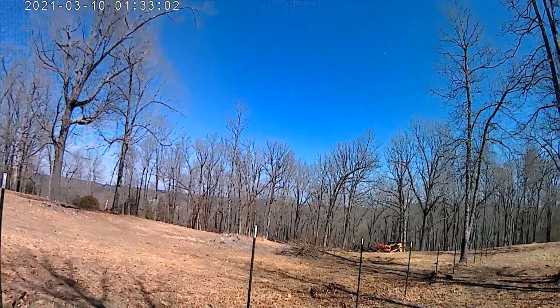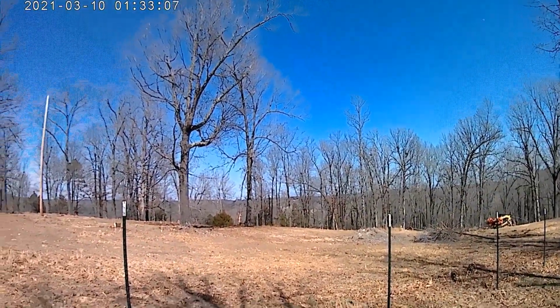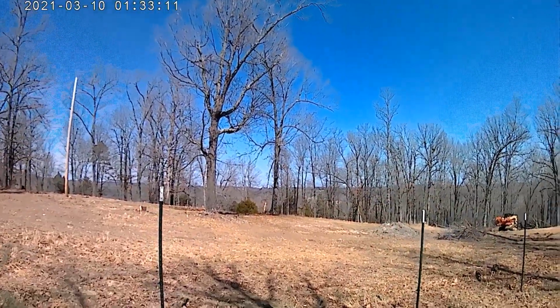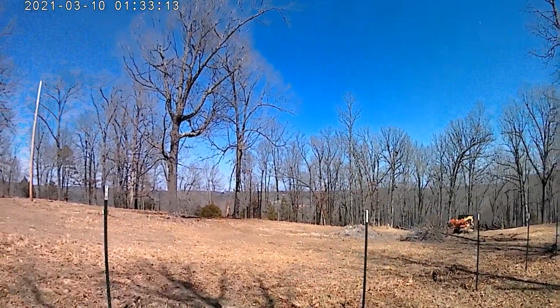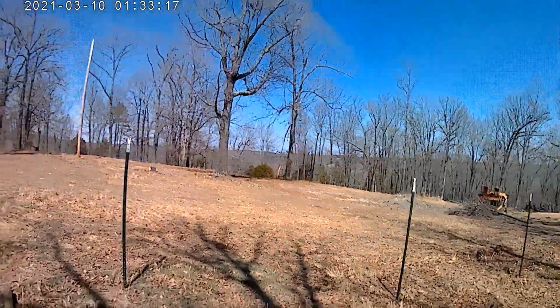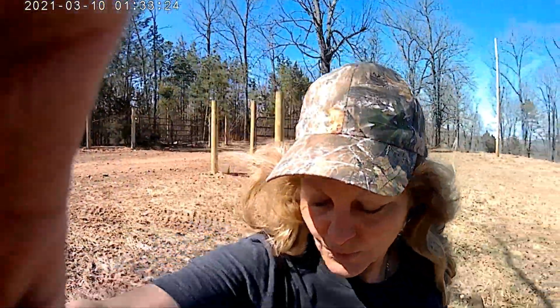Out in that area, he's cleaning all the roots and all the debris and all that stuff. So after this snow, we're going to be able to seed. And we have about 2 more days before our results come back from the soil test. So we just can't wait for that. That's going to be very exciting to find out exactly what we need to do with the soil. So I'll keep you posted.